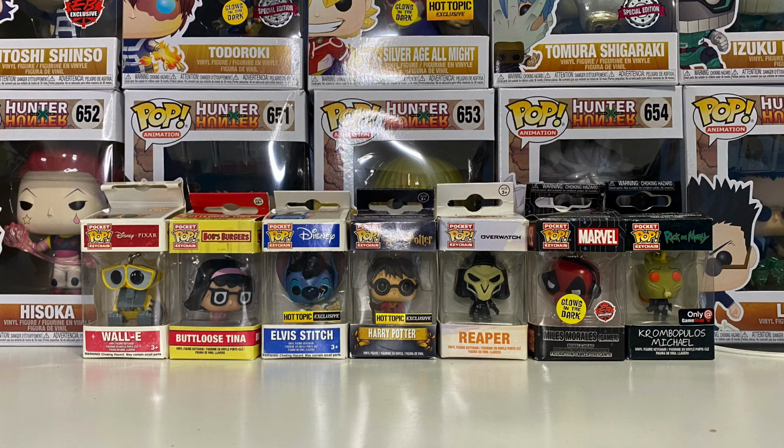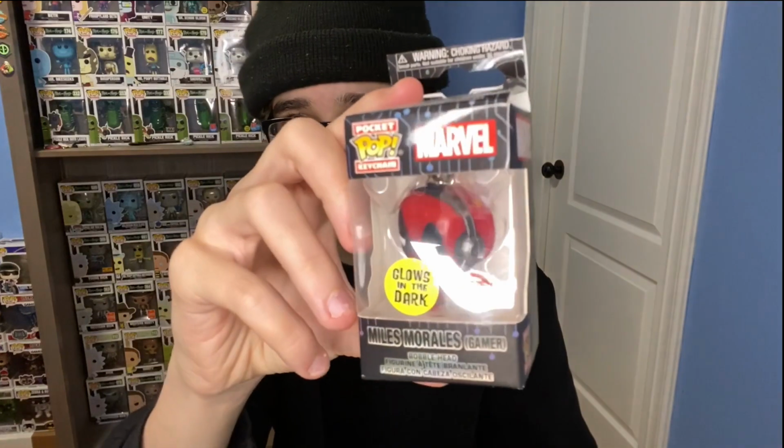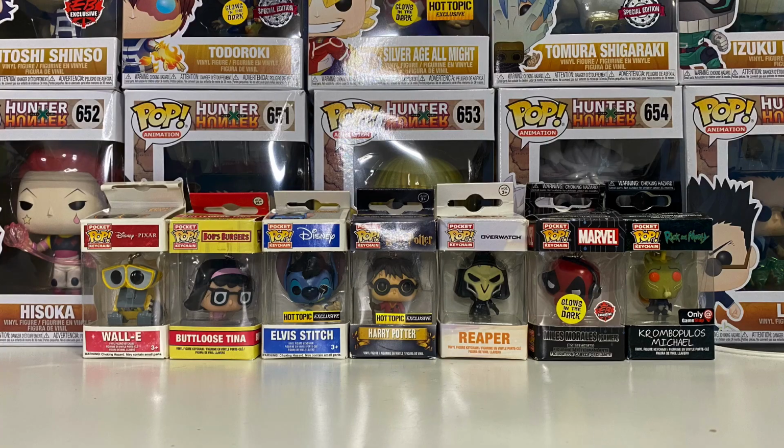I have Krampus Michael, which was a GameStop exclusive, released in the Blitz and Chits box. This one is the Deadpool Gamer, which is actually a mistake box. This one says Miles Morales. For some reason I got it like this, but it's actually the Gamer Deadpool, which came from the Black Friday box from last year. Then I have Wally, and then I have Butt Loose Tina, which was a Hot Topic exclusive. I don't know where the sticker went.